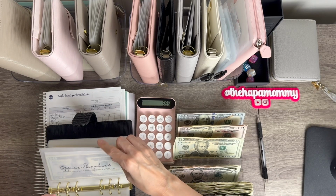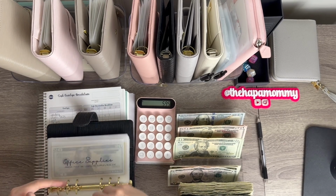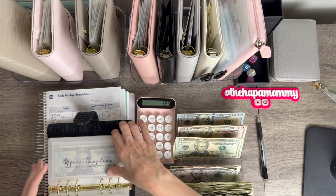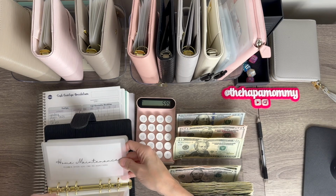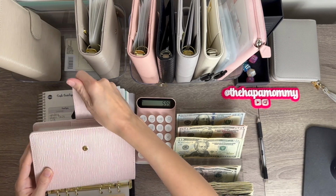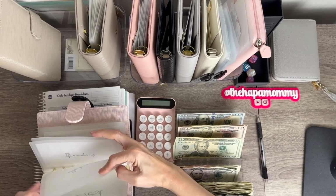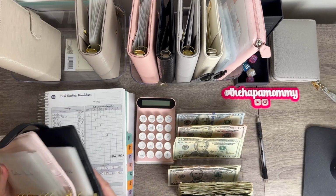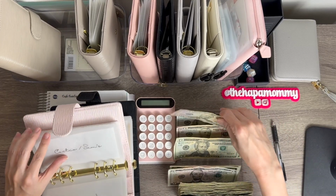Let's see what else we got. Oh, office supplies. I'm gonna have to add to that later. I just realized I have to see for Costco. I think Costco might be another one. Costco Sam's is another envelope. I think it's in here that I might change to electronics. So Costco and Sam's, I believe we're just gonna put a $50 bill.